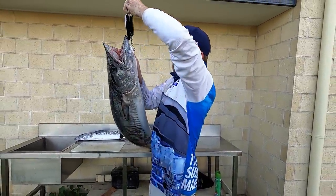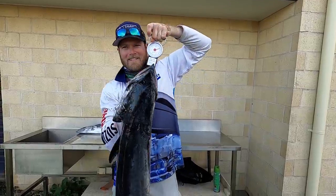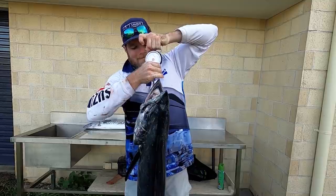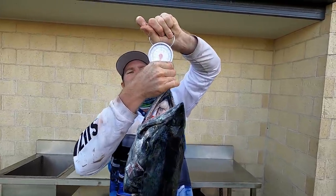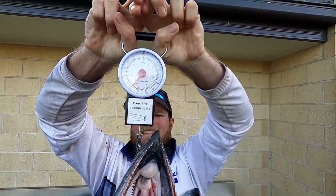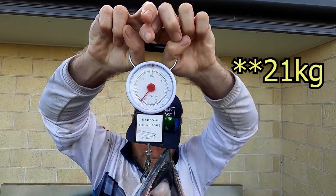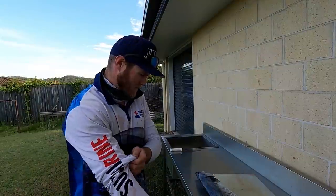Moment of truth. Oh. What is it? Take your hand away, let's have a look. No, too hard. It is 21 and a half. 22 kilos. Nice one. Well guys, I'm gonna show you how to cut the small one up.